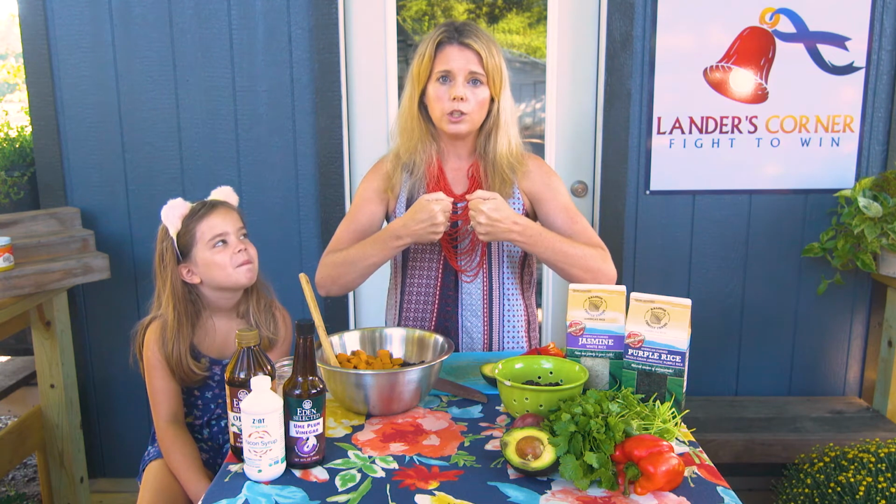We have over 100 trillion bacteria in our gut flora, and it's really important to have strong gut health. That's because everything that we eat goes through our gut, and if we don't have a really strong gut lining, things will pass through, and things won't get absorbed the way they're supposed to.